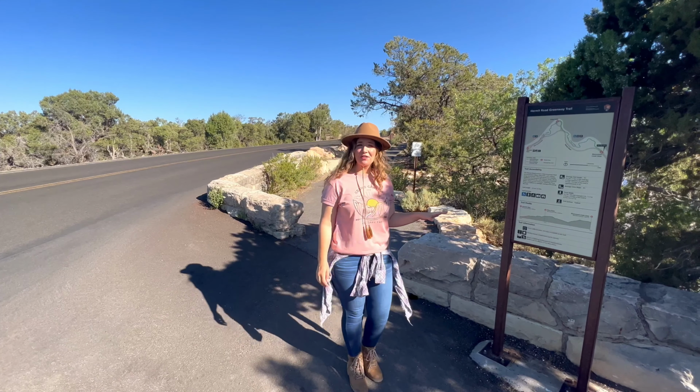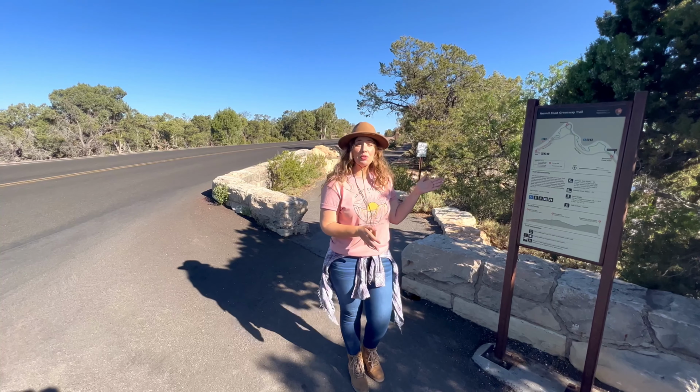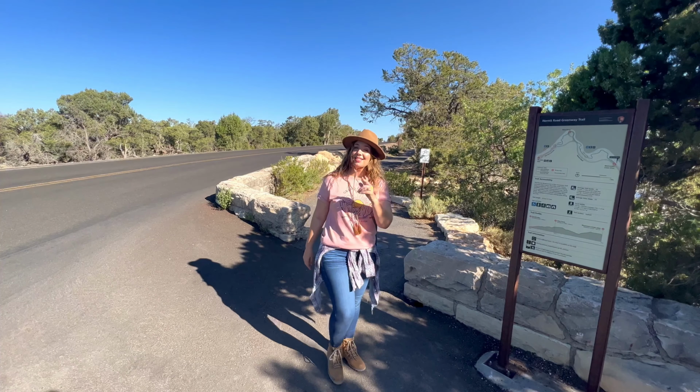The Monument Creek Vista stop along Hermit Road is actually the starting path of the Greenway Trail, a paved pedestrian path that used to be a historic carriage road, and it heads west to Hermits Rest.